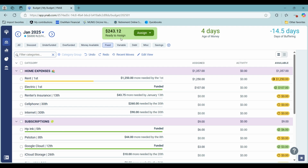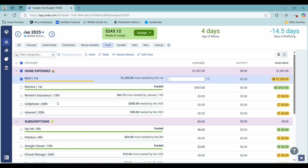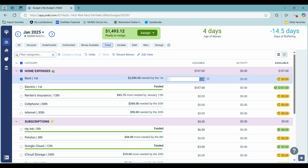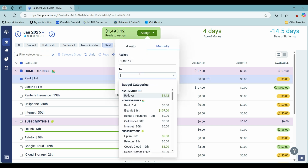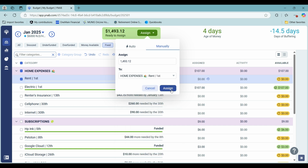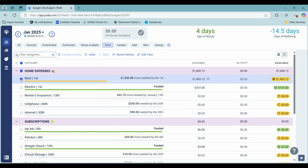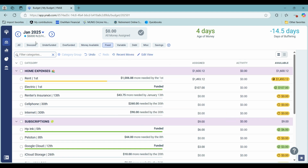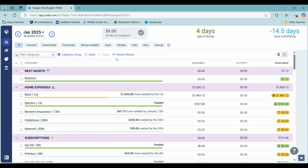I still have $243.12. I'm going to put it into the rent category just so it's a little bit easier for me when we do get the SSI benefits. So here, $1,493.12. I'm going to put that into the rent category just to put us in a better position for when we get paid. So, all right, you guys, all the money has been assigned. We are down to zero.